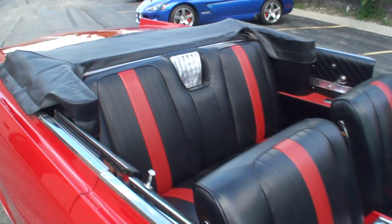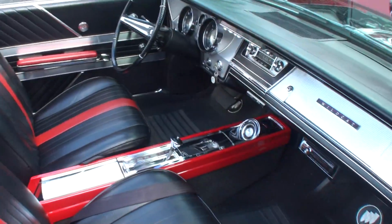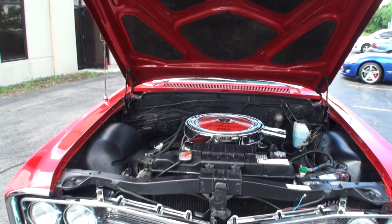I just want to feature this back seat before I forget, too, because obviously there's a speaker back there. Let's shut the hood, stand right next to her, Buzz.